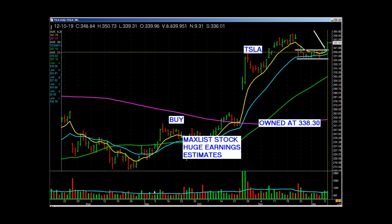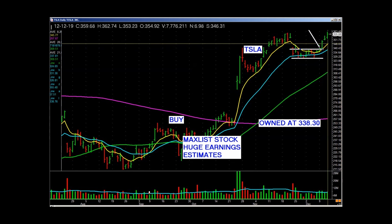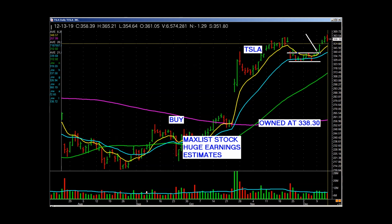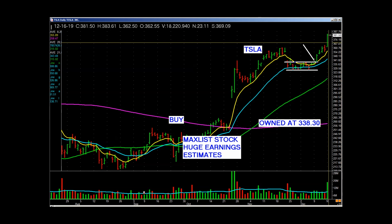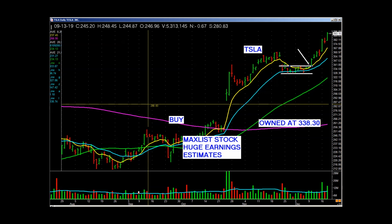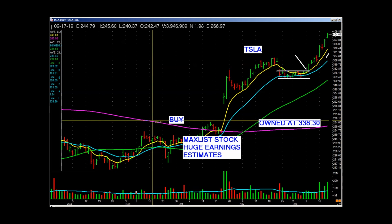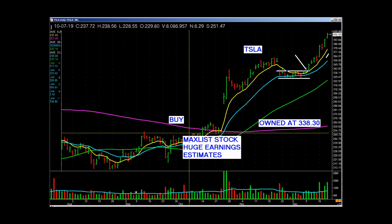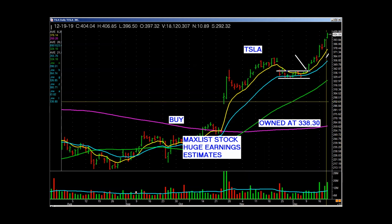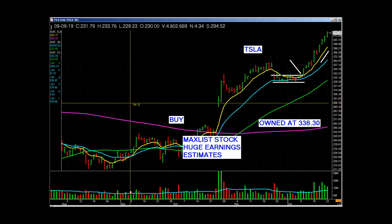On the 8-day. Walking up. Grinding up. Is that nice? Lifting. Going up. Grinding up. Look at the volume pick up on this bar. Quiet bar. Picks up again. And what do we have? A trend. A nice solid trend. And it marches. And it marches.